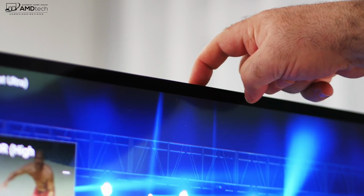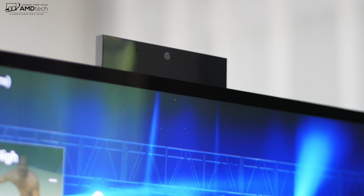Now, this webcam is a pop-up webcam. It's a 1440p webcam that shoots 30 frames per second.